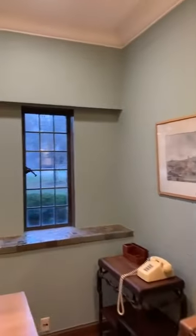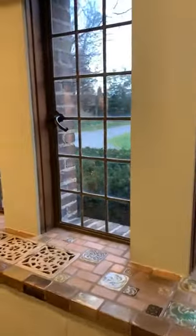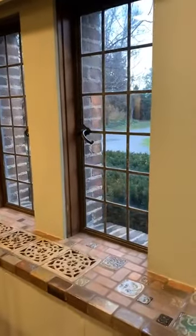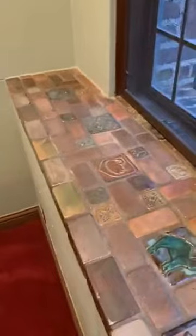Now here is where the grandchildren used to sit and wait to be picked up because they could look for their parents coming around the driveway. And this is where Henry had a lot of his watercolors displayed. We see a really cool collection of the figural tiles from the Pewabic pottery.